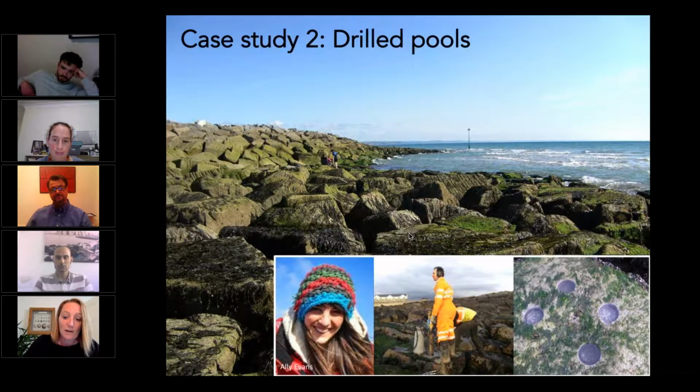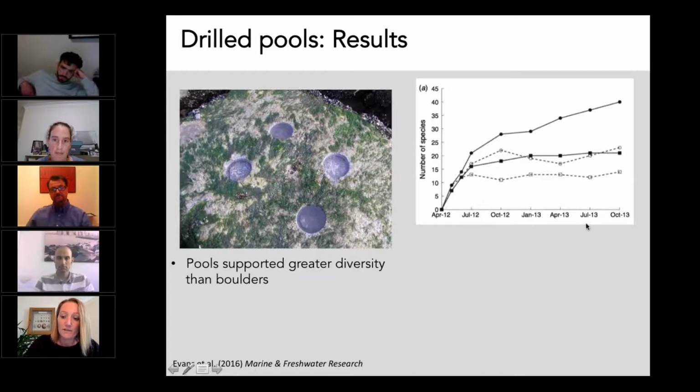So Ali monitored this over time, over 18 months in fact, and these hashed lines here represent the mean species richness, so the mean total number of species, in the rock pools themselves here, represented by the circles, and also on the surrounding boulders here represented by the squares. And as you can see, again, after a certain period of time, after about 6 months, the pools were always supporting greater richness than were the surrounding boulders.